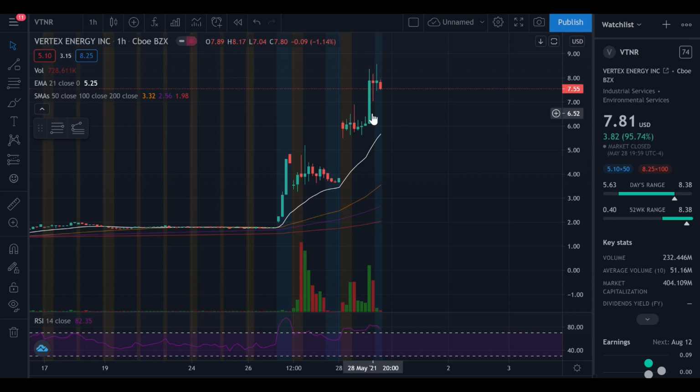I also own shares in Gevo, so Vertex Energy just diversifies my play in this clean energy sector. Any deals Vertex gets, I benefit from that. Any deals Gevo has, I benefit from that too. So I just wanted to diversify my clean energy play a little bit further, so I invested in this. When I bought, the price did come down a little bit before it carried on trending upwards.